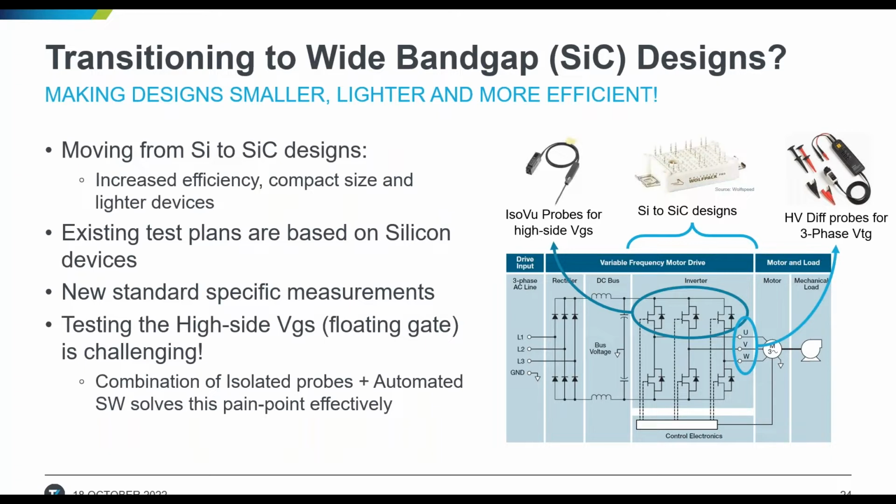And to meet this demand of the next generation designs, Tektronix has released a new wide bandgap test application on the scope, which is released as option WBG-DPT that provides automated measurements as per the standards. While the application currently provides 16 key measurements to the user, we have seen that the key challenge in testing is the high side MOSFET characteristics, as making floating gate measurements is quite challenging. And we can easily address this challenge by leveraging the automated software along with the isolated probes. Let's look at this new application in a bit more detail in the next slide.